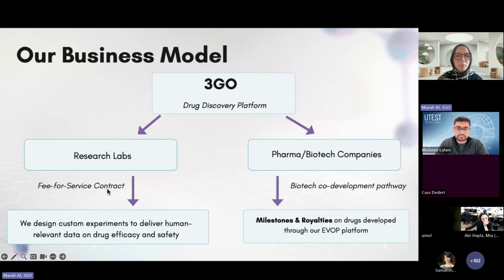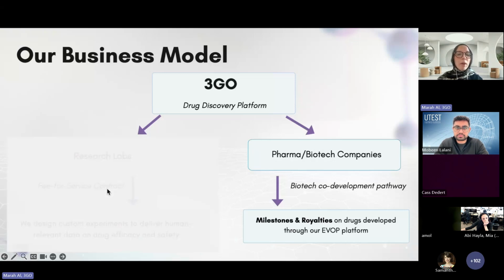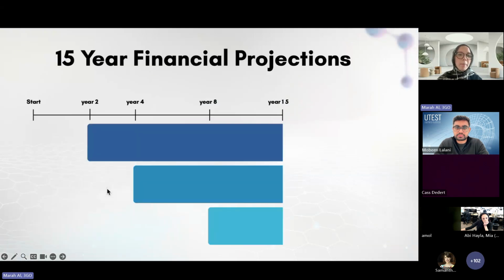In the first year, we will design custom EVOP experiments to deliver data on drug efficacy and safety for research labs. But our main revenue stream focuses on the biotech co-development pathway, which allows us to generate near-term revenue while maintaining long-term returns as these therapies succeed. So let's have a closer look. Over time, this model compounds.